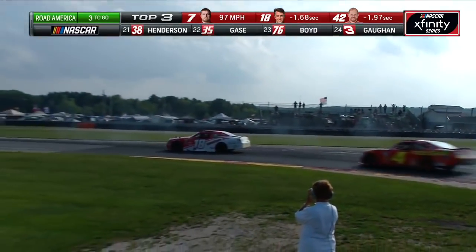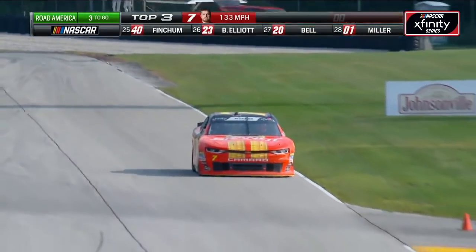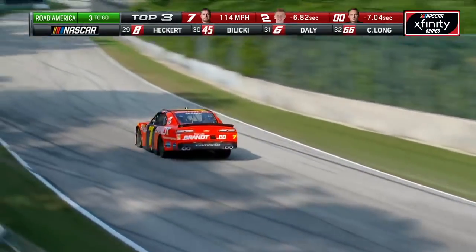Yeah, they just basically handed this thing to Justin Allgaier, but they're trying. That's all you do. You know you don't have many laps. Neither one of them racing for points. They're just trying to do what they can to win the race.